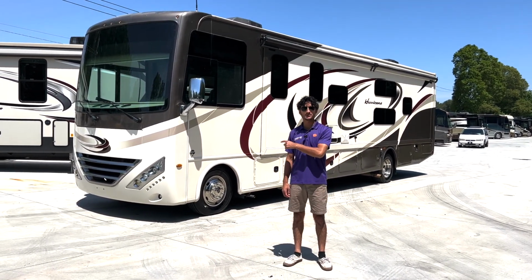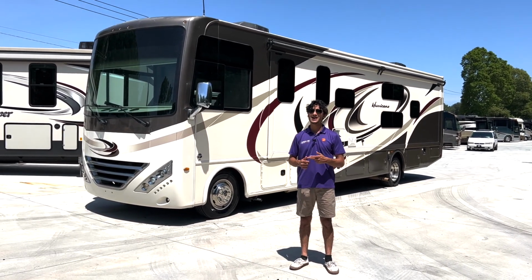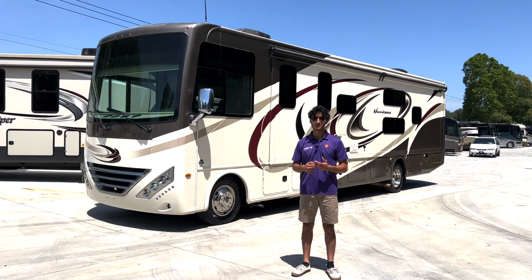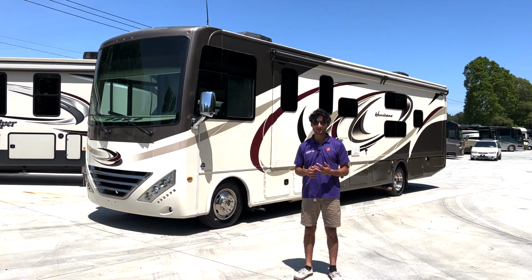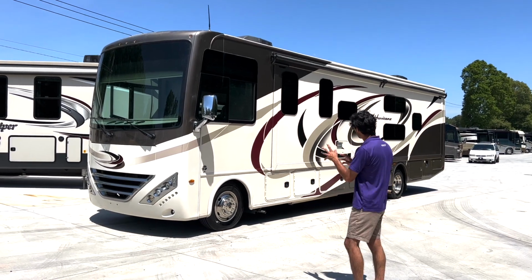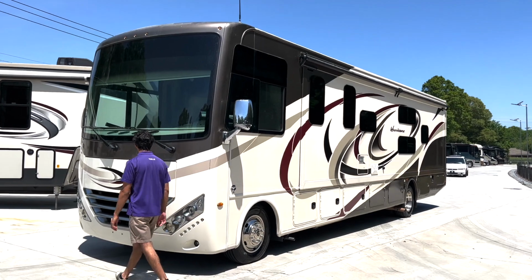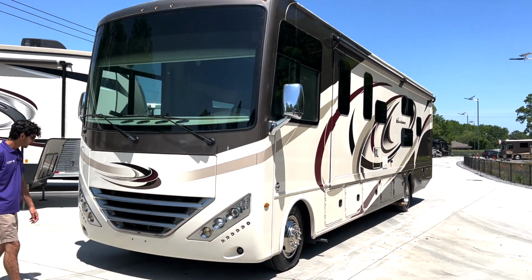This is a really nice unit for many different reasons, but it's been very well maintained and it has had a lot of suspension upgrades, which we'll talk about in just a minute. But let's start around front, usual place. We're gonna show what this coach is, what it stands for, what little flaws do exist on it.